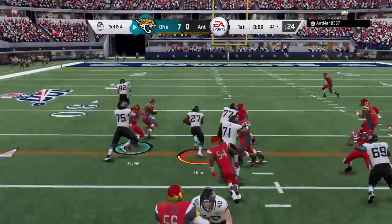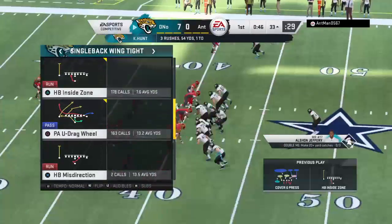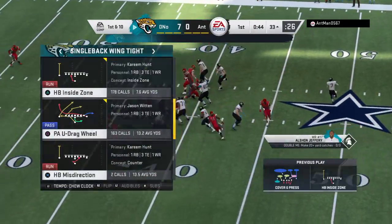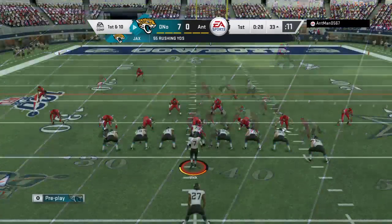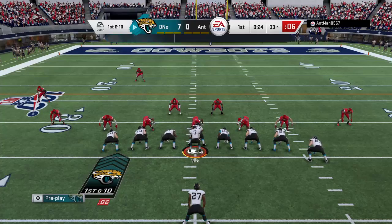On third down, here's Hunt. And he's able to get it to the 33. Good enough for a first down. 3rd and medium, they opted to run instead of pass, and it worked. First down. Now after the run by Hunt, here's 1st and 10.